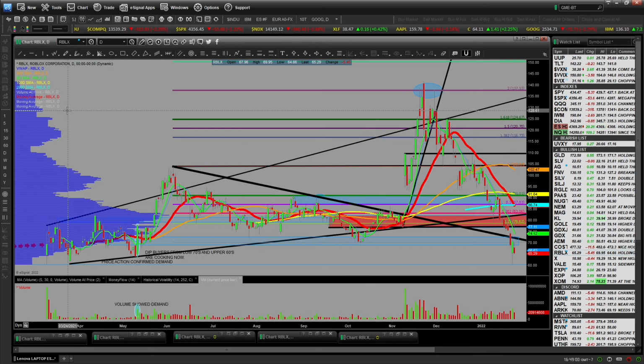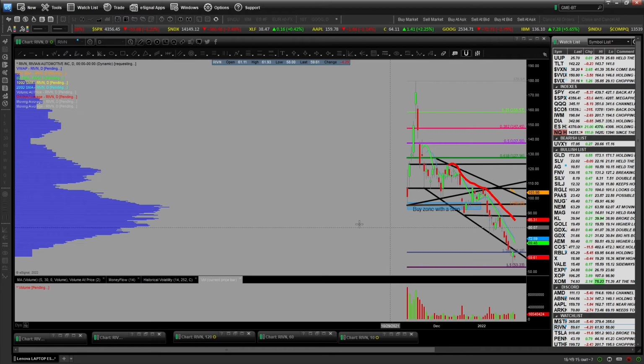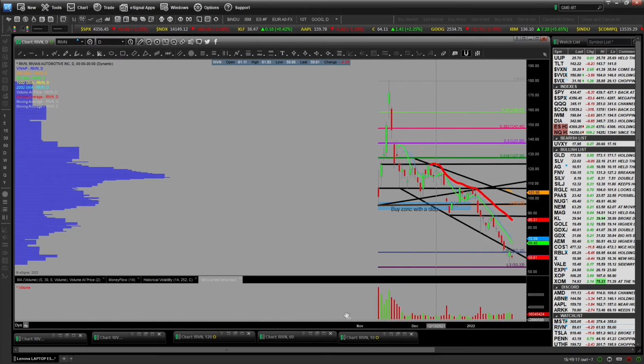Yeah, Roblox, talked about this one. We like this blue box. Well, guess what? I even like the IPO. This is literally the IPO low. Someone's there to buy it. That's not a bad level to buy. And if you see it there again, do me a favor, buy it. Come let me know, and let's talk about it. I'll give you a plan on how to play it.